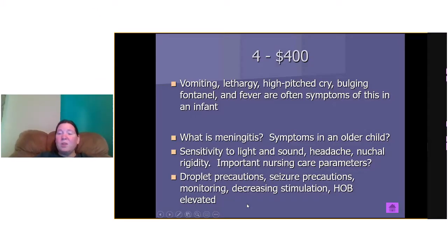So droplet precautions. We're also going to put them on seizure precautions. Now, not every patient that has meningitis has seizures, but they have the potential to have seizures. So things like padding the bed rails, making sure the bed is in the lowest position. We have them on fall risk, things like that to watch out for those things.